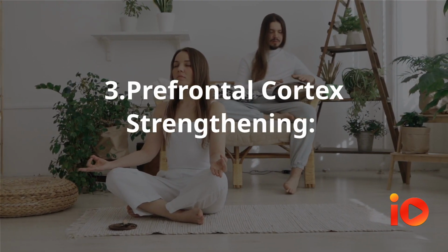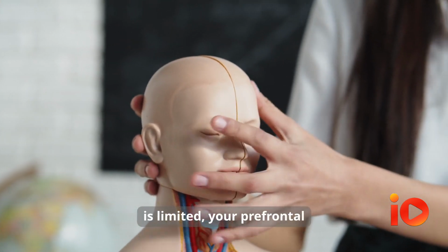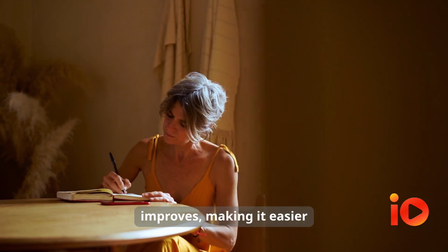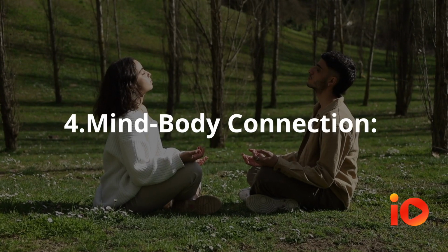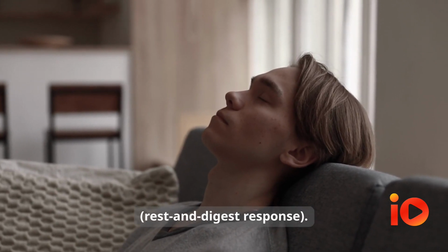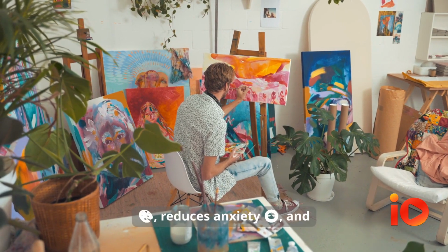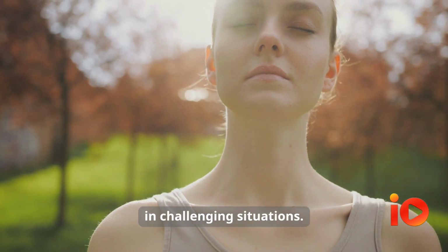3. Prefrontal cortex strengthening. When instant gratification is limited, your prefrontal cortex, decision-making center, gets stronger. Over time, impulse control improves, making it easier to focus on long-term goals. 4. Mind-body connection. Low dopamine states can increase parasympathetic activity, rest and digest response. This fosters creativity, reduces anxiety, and promotes a sense of calm even in challenging situations.